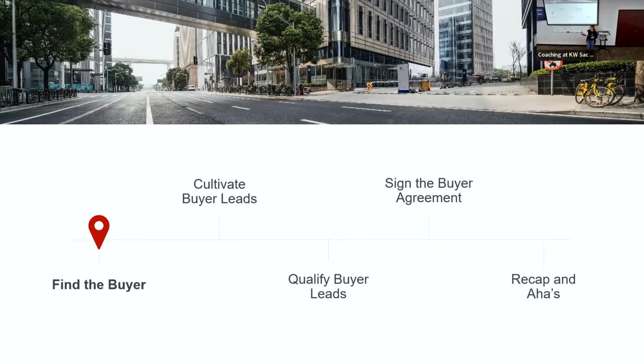So what I do is when I get a buyer that's serious and ready to go, I have them sign one. I have a custom one made, and it's my promise. It's what their promise is. And I always tell them, this is my commitment to you.